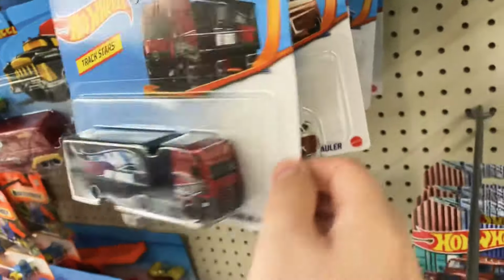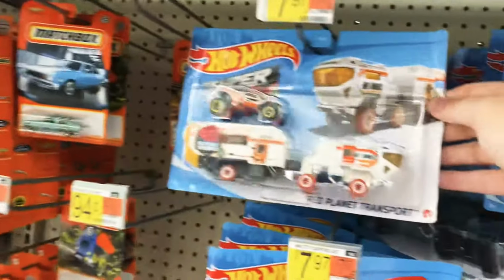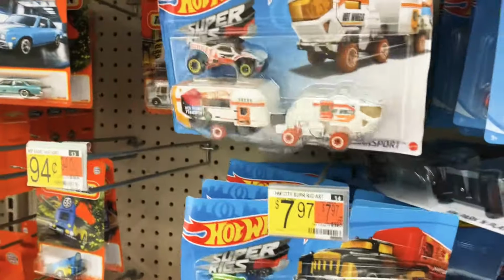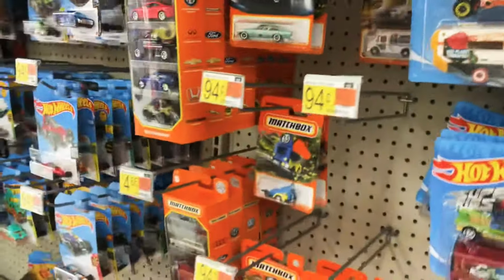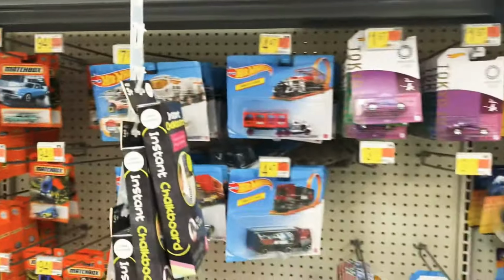That's kind of cool. I think I might already have that one at home. I don't generally get too many of these track stars or whatever, or these little haulers and things, but every once in a while if one appeals to me. I'm still looking for the new Matchbox to be hitting stores.